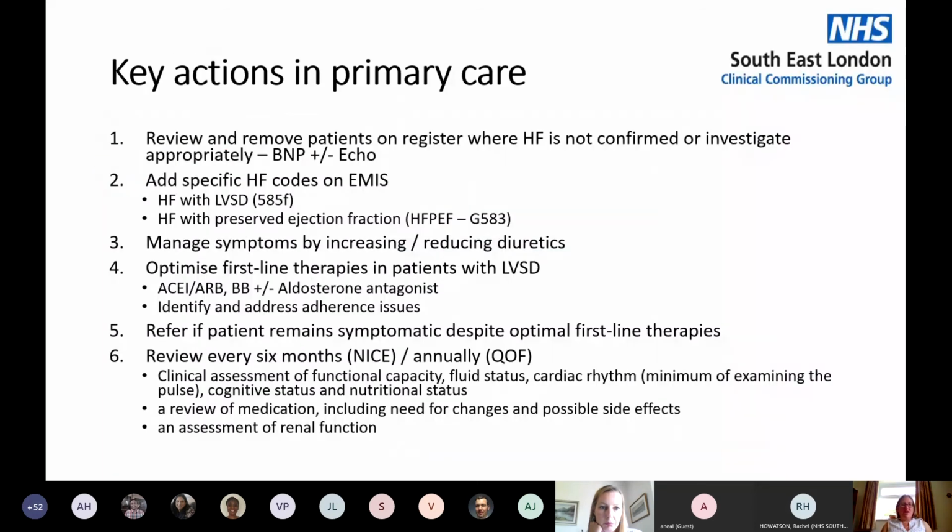So really in primary care, we're going to be looking at ensuring patients have a robust heart failure diagnosis, and if they don't, getting them BNP checks and echoes, making sure they're coded so they fit into the right cohort of patients. You'll have to ignore those codes that are on there because they're the old EMIS codes and we need to use the SNOMED codes now, so erase those from your memory and I'll delete them before we share the slides.